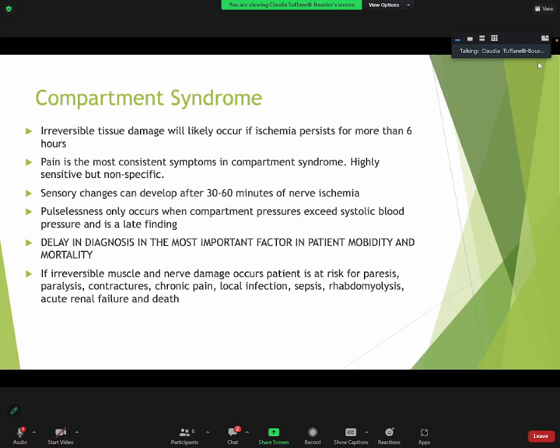Pulselessness is one of the last findings you'll find, because there are collaterals in most areas where you can get blood flow even if part of the vasculature is being compressed. And so it really is only going to occur if the compartment pressure exceeds the systolic pressure. Remember, that can be a lot of pressure, in some cases over 120 millimeters of mercury, which is not going to occur until much later on.